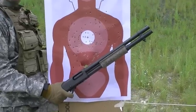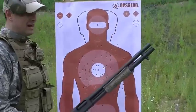The 598, the 870, Winchester 1300. They are all excellent guns.